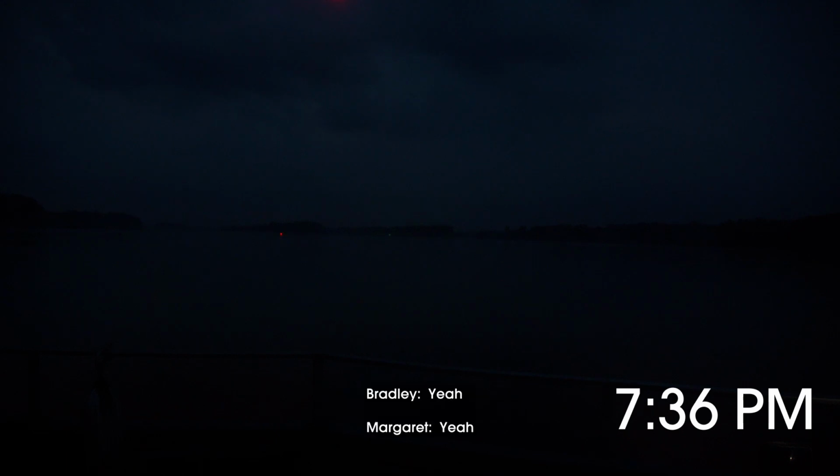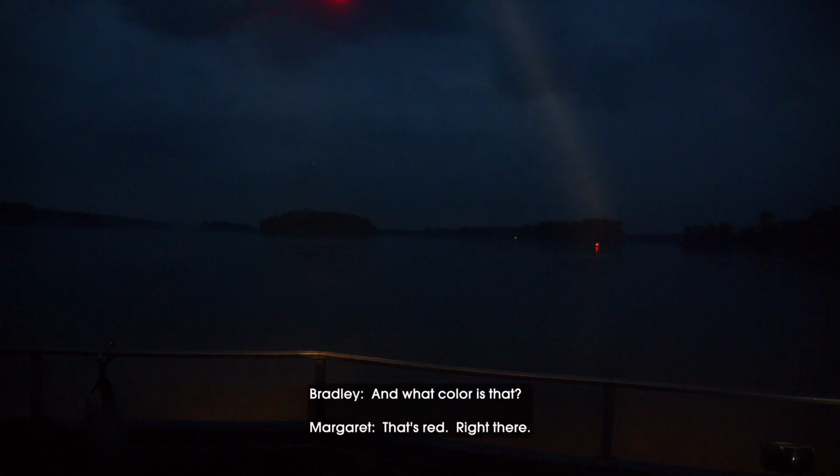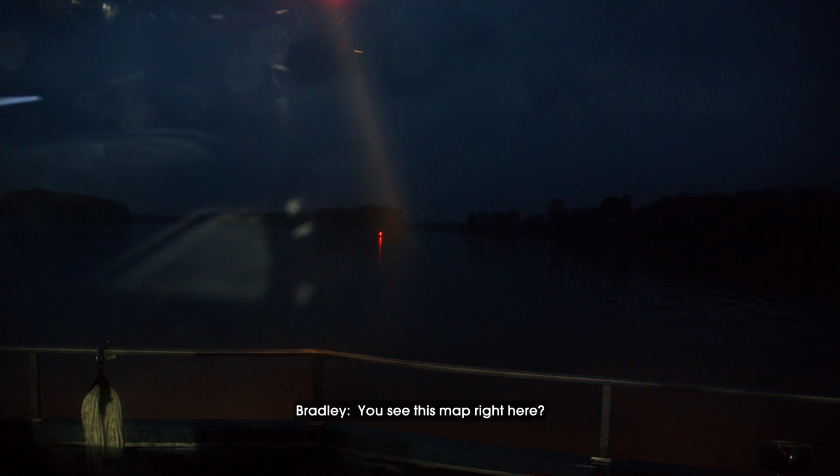Looks like they're running. Isn't this light moving? Lights matter, babe. I would not have seen him. So I think there's a can. Yeah, I see. So what color is that? That's red. And what color is that? That's red, right there. You see this map right here? All it shows is a green, which would be to my hard right.